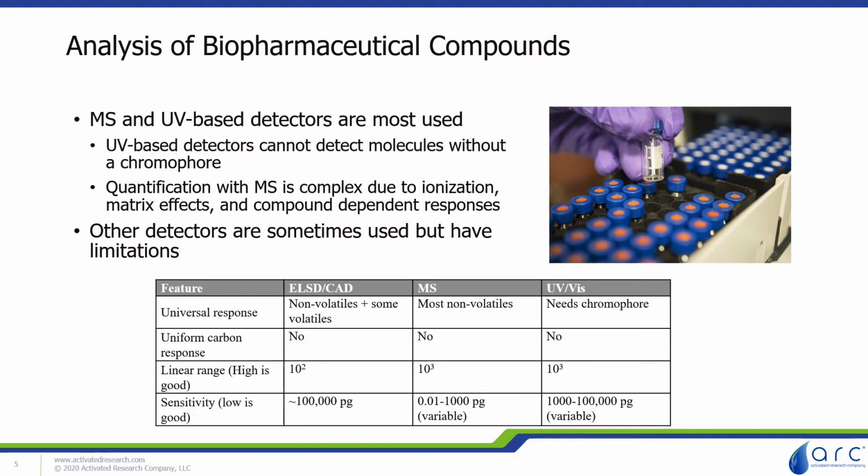This typically results in the more cumbersome task of doing targeted calibration, which is sometimes unfeasible due to unavailable standards for calibration. There are other detectors that are sometimes used, such as ELSD or CAD, but those have problems with their linearity and their ability to handle a gradient without additional compensation. Based on responses we've heard from potential customers and other people in the industry, there is clearly an opportunity, and a need, for a universal detector in this space.